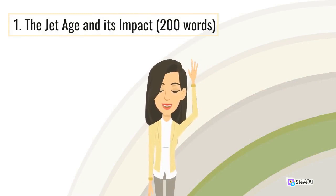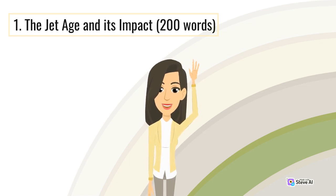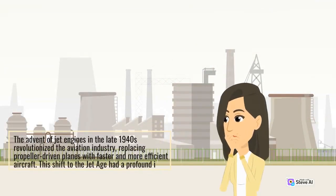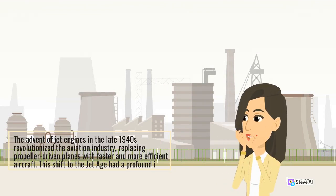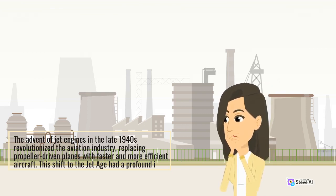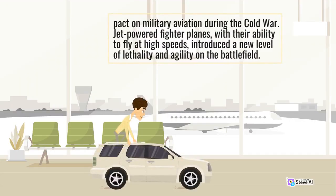1. The Jet Age and Its Impact, 200 words. The advent of jet engines in the late 1940s revolutionized the aviation industry, replacing propeller-driven planes with faster and more efficient aircraft. This shift to the jet age had a profound impact on military aviation during the Cold War. Jet-powered fighter planes, with their ability to fly at high speeds, introduced a new level of lethality and agility on the battlefield.